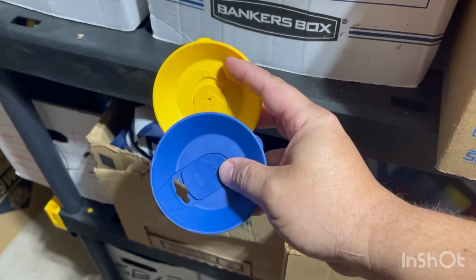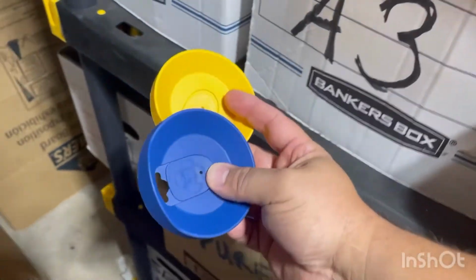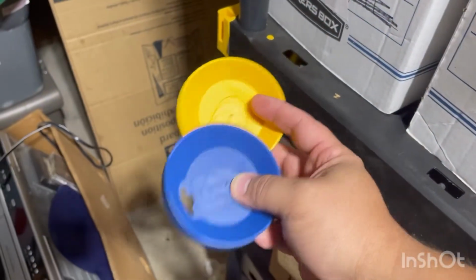Well, they'll probably go in a bubble mailer and ship for $3. They sold for 10, and I'm a quarter into them. So that's $5 I'm making to put these in a padded envelope.